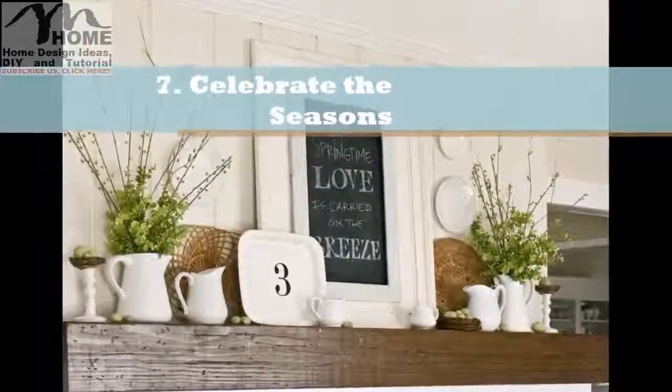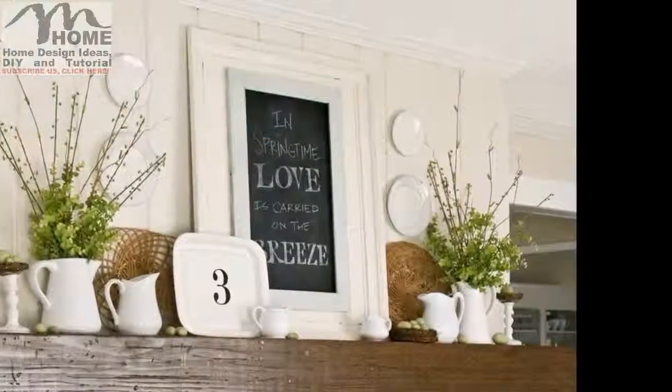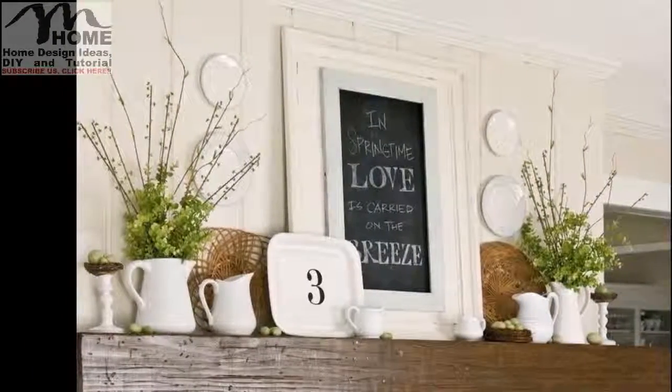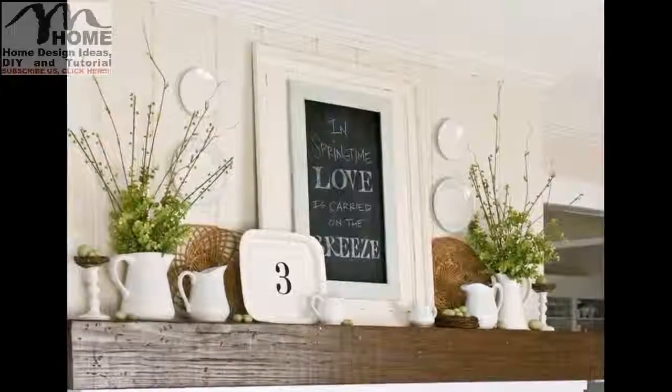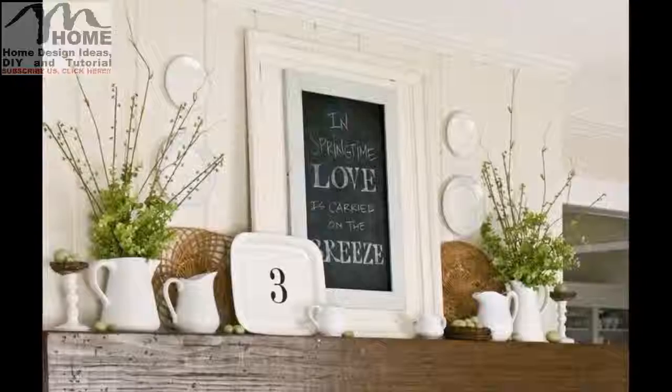7. Celebrate the seasons. In designer Leila Palmer's home, the living room mantel is the first thing guests see upon entering. So, she puts it to good use by swapping out elements to reflect the time of year. Leila fills the stoneware pitchers with seasonal greenery or fresh flowers and updates the chalkboard with favorite messages and quotes.